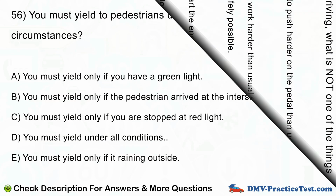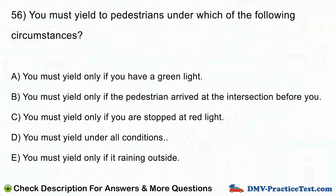Question number 56. You must yield to pedestrians under which of the following circumstances? A. You must yield only if you have a green light. B. You must yield only if the pedestrian arrived at the intersection before you. C. You must yield only if you are stopped at red light. D. You must yield under all conditions. E. You must yield only if it's raining outside.